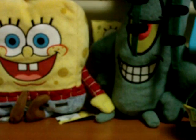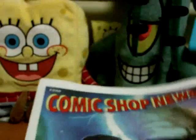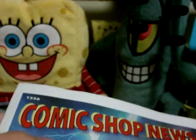Okay, and lastly, we'll head over to the comic store, and we picked up a comic. Yes, you just saw it. But before that, we got issue number 1336 of Comic Shop News. Every time I go to buy a bunch of comics, I make sure I get this because it's gonna be worth my money even more.